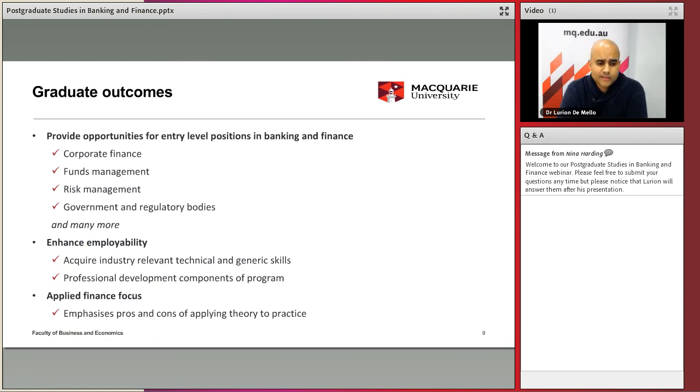Risk management has very broad opportunities there. You could work in a quantitative side of things, or you could be working on managing the bank's risks. And other opportunities, for example, include government and regulatory bodies. So having an understanding of bank regulation, bank management, could give an entry level to government and regulatory bodies that monitor banks. So there are plenty of opportunities, given that it's a combination of not just banking, but also doing a lot of the standard finance stuff that we have in our degree.